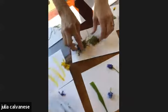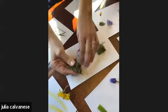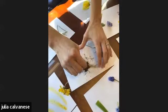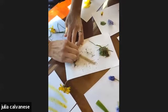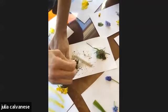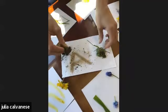And now what's fun to do is, this is moss mixed in with some grass and dirt. And you can have a lot of fun drawing. How about I make a letter? I'm just pressing hard, holding down the paper. The letter A I made with dirt.